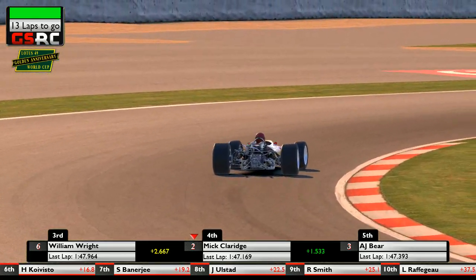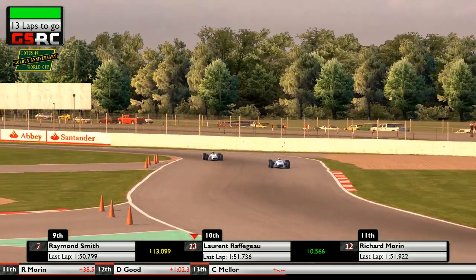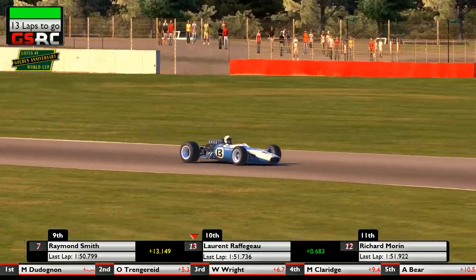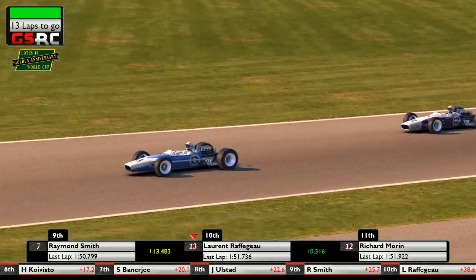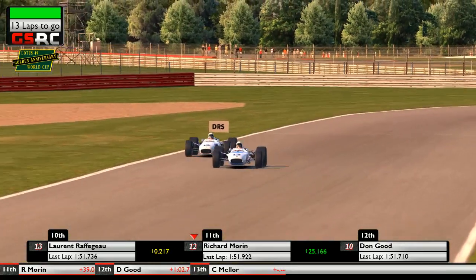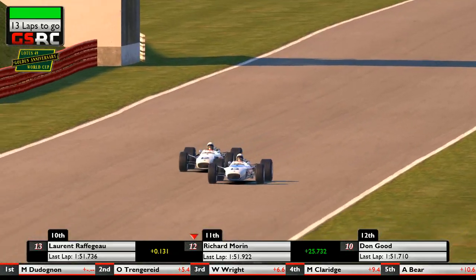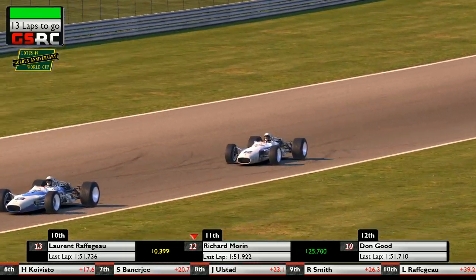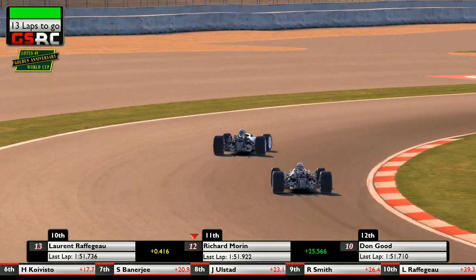Farther way back at the back of the field, Lauren Raffago fending off the top 10 from Richard Morin as they head into the S's. Oh, and he makes a mistake. Laurent makes a bit of a mistake there. Allows Richard Morin to get a little bit closer. Morin getting a run at him now. Head down the hanger straight. Now is it a critical moment where you want to get the power down, but Morin's not brave enough. He lifts before they get to the braking down in Stowe, so he's going to stay in 11th.